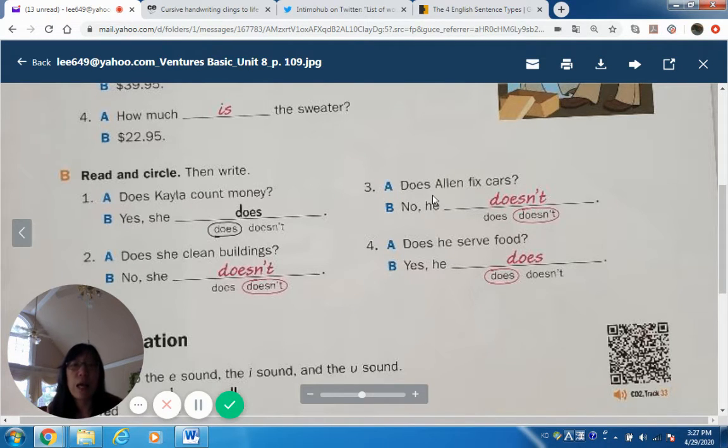3. Does Alan fix cars? It gave you no. So you have to say no, he doesn't. Or you can say no, he does not. But you can't say no, he does. You can't mix negative and positive. It doesn't work that way. That's just how it is. Number 4, does he serve food? You want to answer with yes. So you have to answer in a positive sentence. Yes, he does.